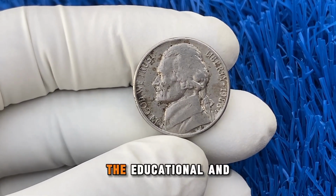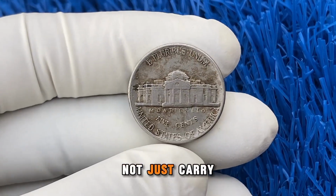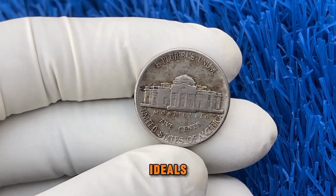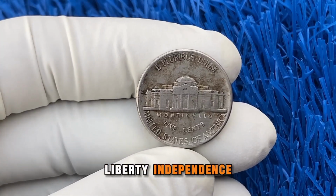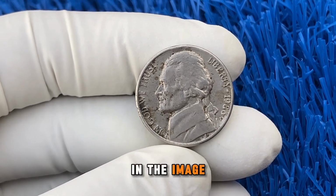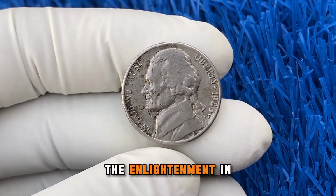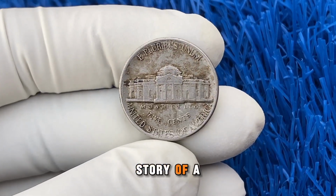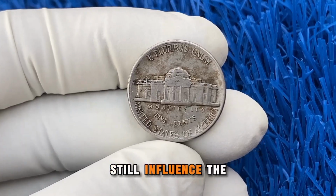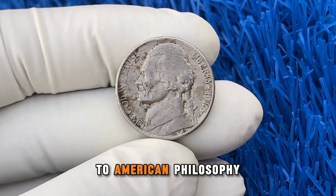We must not forget the educational and historical role of the Jefferson nickel. The coin does not just carry monetary value, it carries a representation of American ideals. Liberty, independence, architecture, education, and progress are all embodied in the image of Jefferson and Monticello. This coin tells the story of the Enlightenment in America. It tells the story of a founding father whose ideas on democracy and governance still influence the nation. Today, holding a Jefferson nickel is like holding a miniature monument to American philosophy.